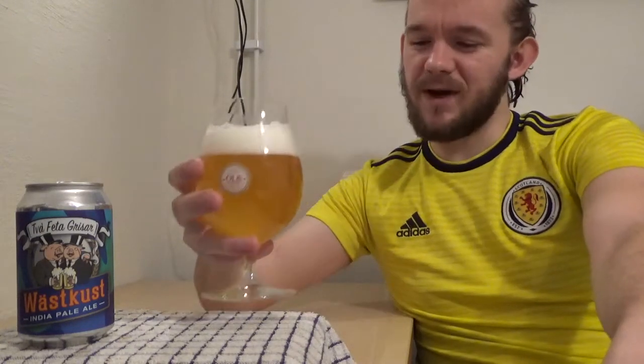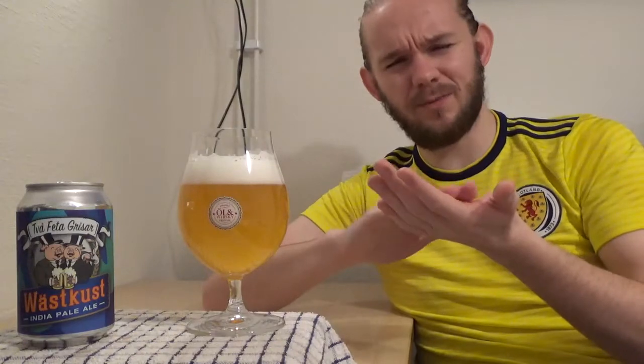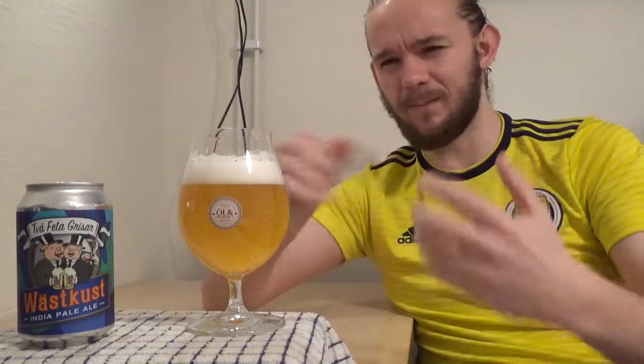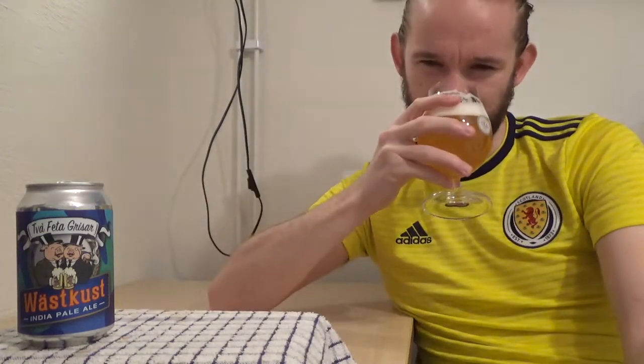So yeah, this beer, the aroma is actually a little bit more along the lines of a pale ale, I would say. It's quite mild in its aroma. To me, it comes across as mainly quite grassy. You can pick out a little bit of the pale malt in there. It has a little bit of that white bready quality to it. You can pick out that there's a little bit of a biscuity sweetness as well.